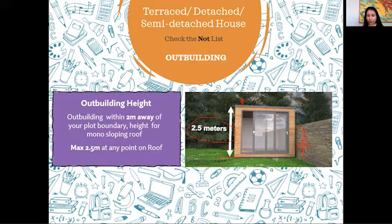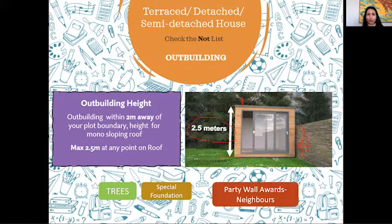And now I'm going to tell you of some precautions that you need to take for all these three types of locations of your outbuilding that we just discussed. Take care of any trees that are close by, because they might require you to add some special reinforced foundations for your outbuilding. Also note or inquire if you need party wall awards with your neighbors, which depends on the proximity of your outbuilding to any neighboring existing buildings.